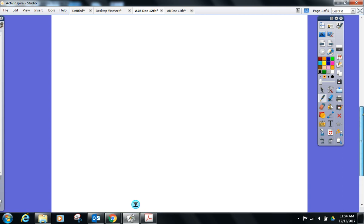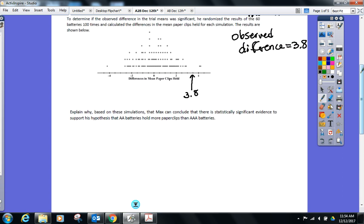This is a pretty easy one. Count how many samples fall outside. How many? Goes pretty quick, right? 2 out of, how many simulations did we do? 100. So 2 out of the 100 are at or above 3.8, which is what percent? 2% are at or above 3.8. Is this 3.8 significant? This is where we get into trouble here. Well, let me ask you this way then. Is it by random chance that it holds more paper clips, or is it because it's more powerful?